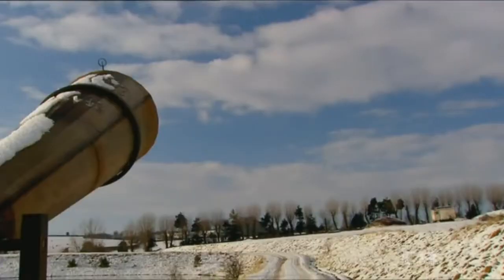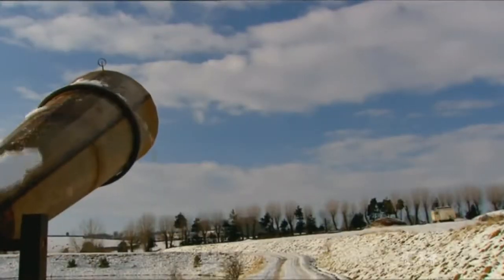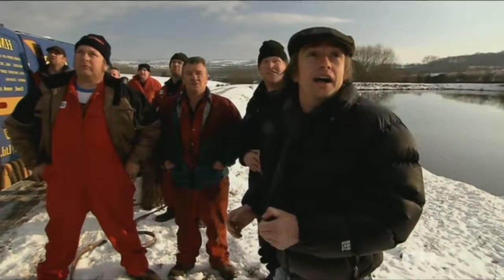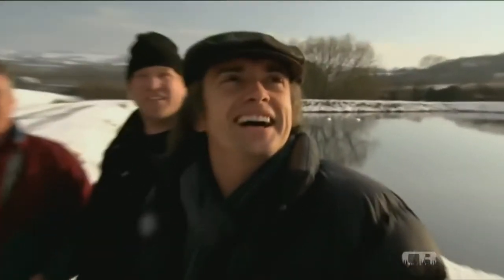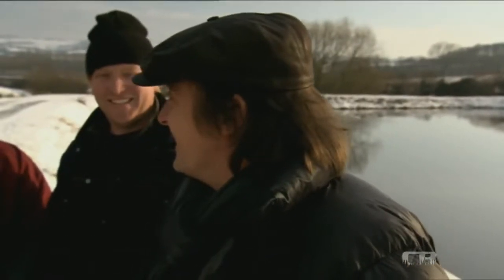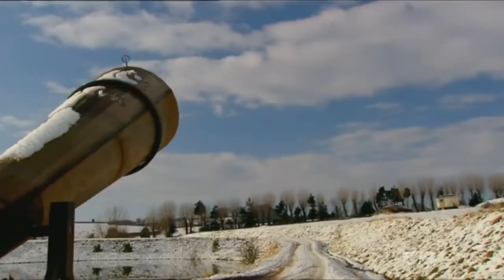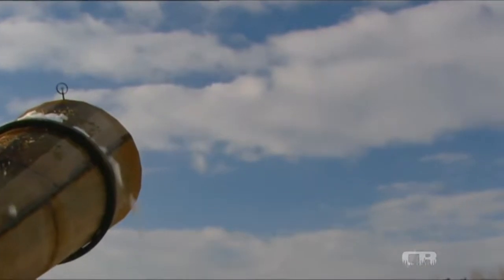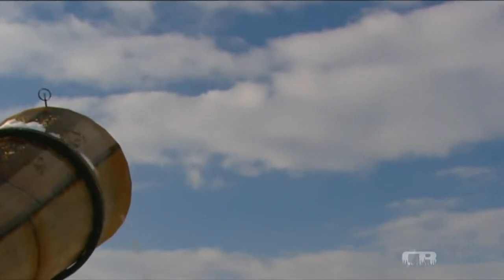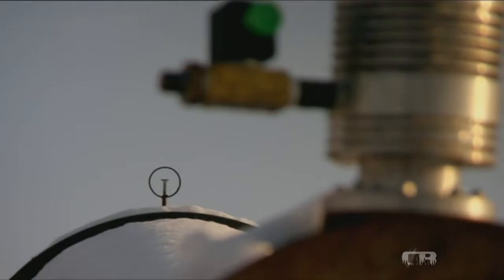First, we need to do a little test run. 3, 2, 1. That is up there amongst the most amazing things I've ever seen. An explosion in the base of the cannon creates a single pulse of air the shape of a donut. Unlike sound that moves in a wave, the vortex flies through the air like a missile.